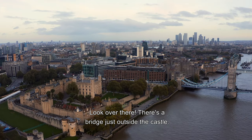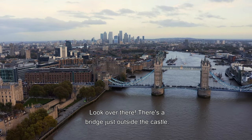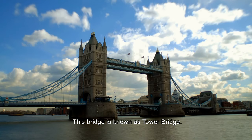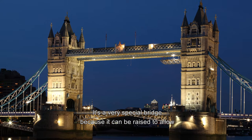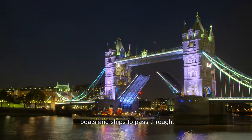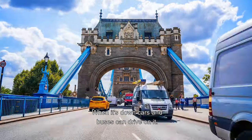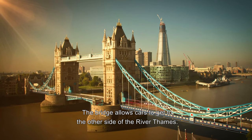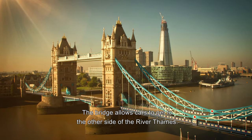Look over there. There's a bridge just outside the castle. This bridge is known as Tower Bridge. It's a very special bridge because it can be raised to allow boats and ships to pass through. When it's down, cars and buses can drive on it. The bridge allows cars to get to the other side of the River Thames.